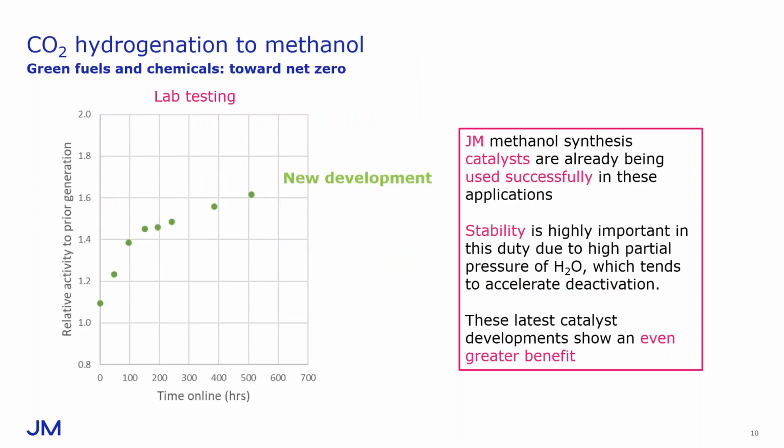Another exciting prospect for this development is in the area of green fuels and chemicals production via CO2 hydrogenation. And having a stable catalyst is potentially even more important in this duty due to the high partial pressure of water produced as a byproduct, which tends to accelerate deactivation. We have found in our lab tests that variants of this development perform significantly better in these duties than prior generation catalysts.